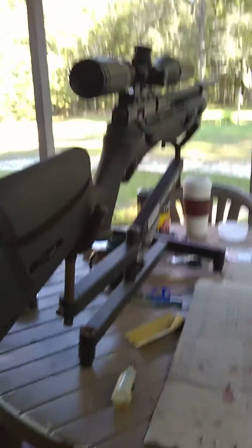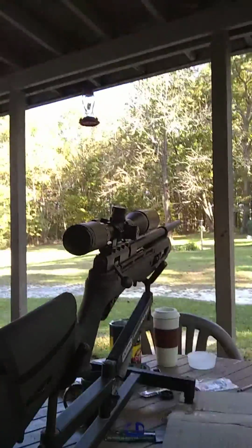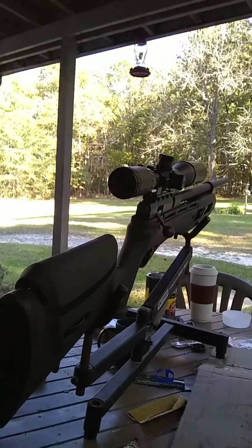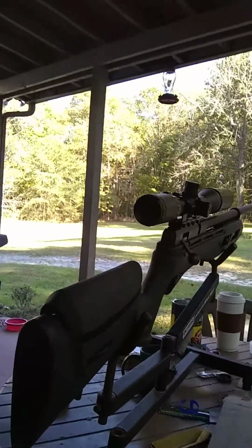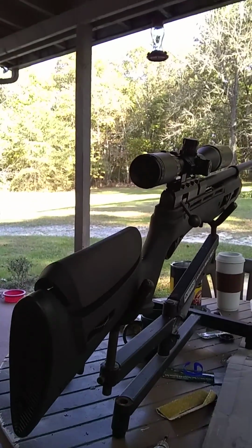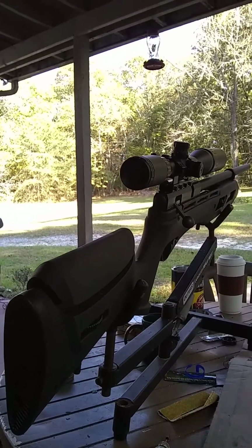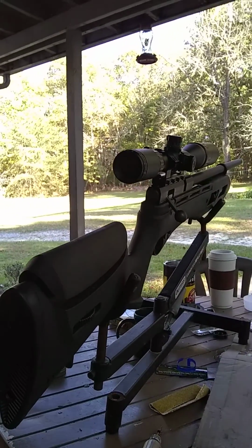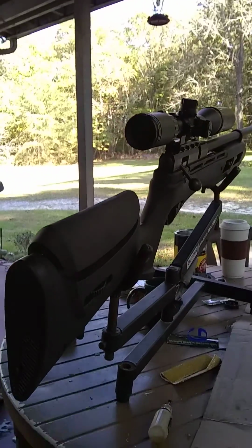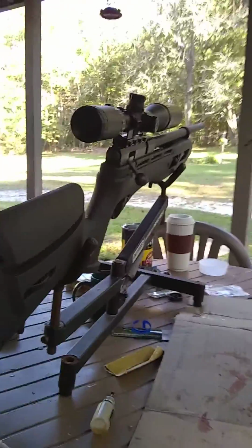Well, we're back. We ended up cleaning that squirrel. I recovered one pellet. Couldn't find the other. Couldn't find the exit hole for the other, so I'm not sure if they both followed the same path and one came out and the other one didn't, but it looks like one pellet was lodged up under the armpit and the shoulder. Maybe the other pellet followed basically the same path and exited, and I just couldn't see the exit hole.